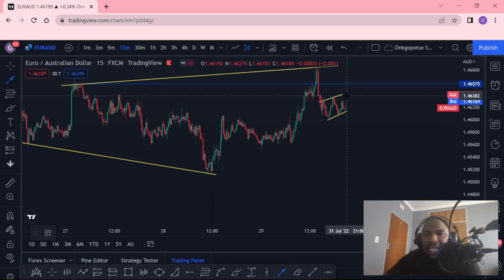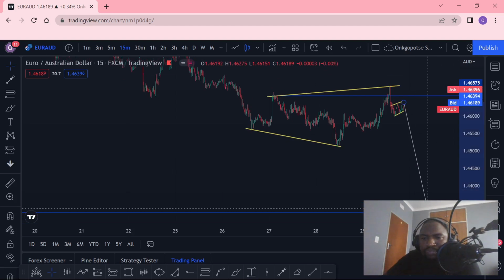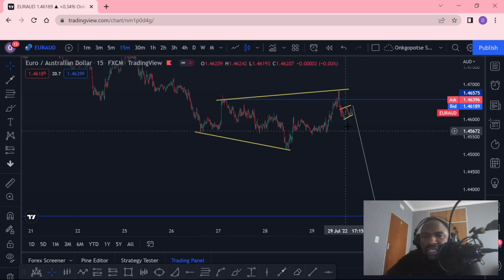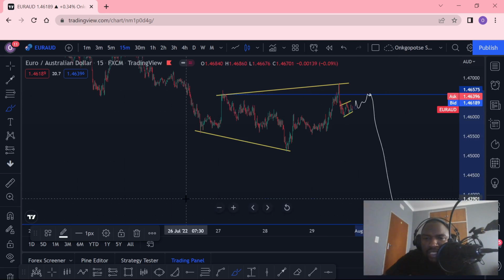If the market does not sell off from this beautiful momentum, we are going to wait for price to come to this beautiful high right there to give us a beautiful head and shoulders pattern. So from this commitment, guys, if it does not do that, we can wait for price to come to this beautiful commitment right there and take it towards the downside, right?